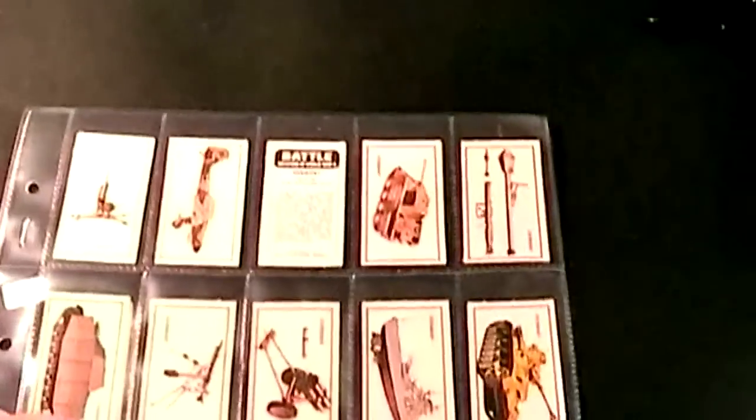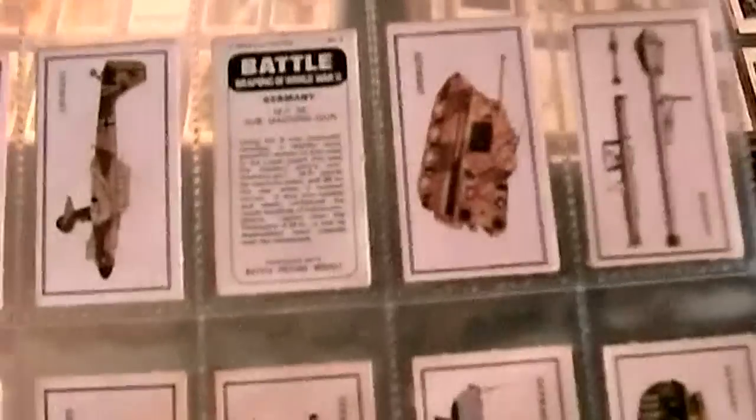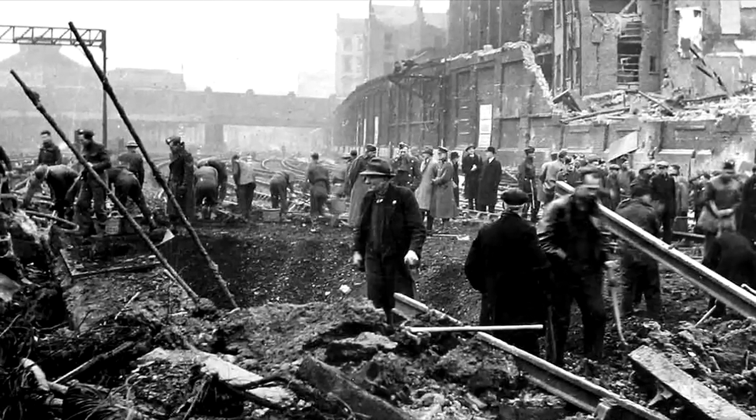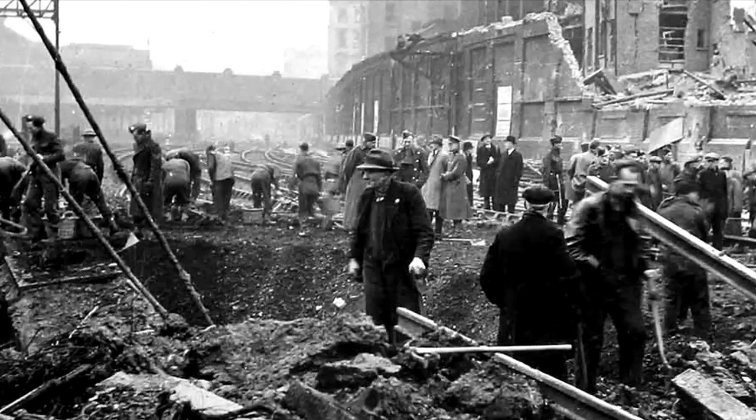Hello YouTubians and internet adventurers, welcome to another exciting World War II card set review. Okay, this particular one is of German World War II weapons, but before we tackle it, I'd like to sum up all my previous military card sets videos. Nothing was safe from World War II, even cigarette cards.